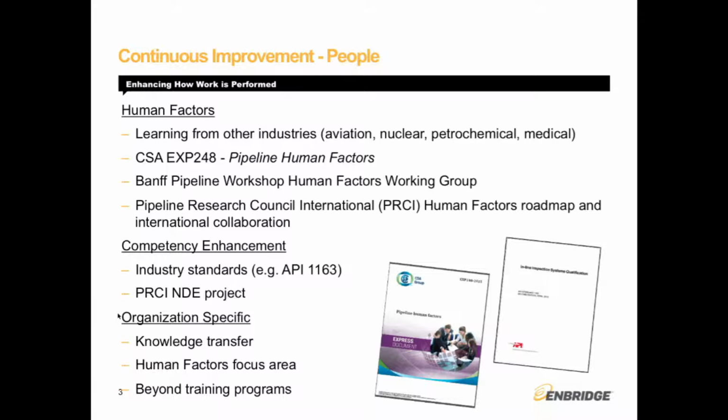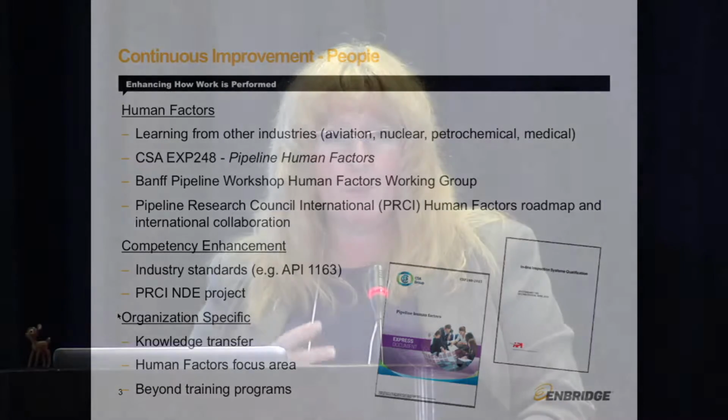Then within Enbridge specifically, we're working towards competency management, which goes beyond traditional training programs, and to really assure competency levels for critical roles in the organization. And that, by default, going into the competency realm rather than training or qualification realm, has led us on the whole path, like Mark was talking about, that retention of organizational memory and the management of human factors as one of those key areas of focus.